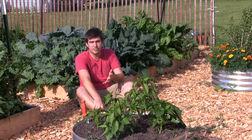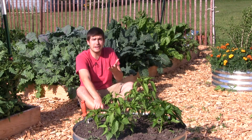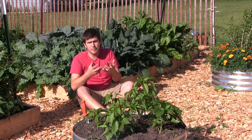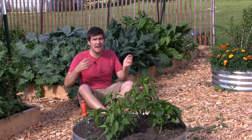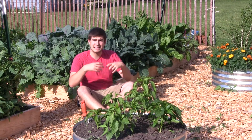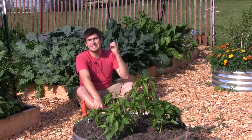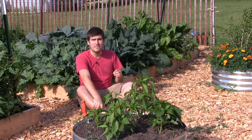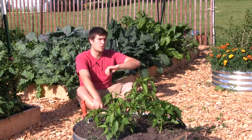There's actually scientific proof that certain plants give off certain chemical traces. And what happens is if we plant in what's considered a monoculture, which is basically everything all in one bed that is all the same variety and the same type, it's all going to give off the same chemical scent.